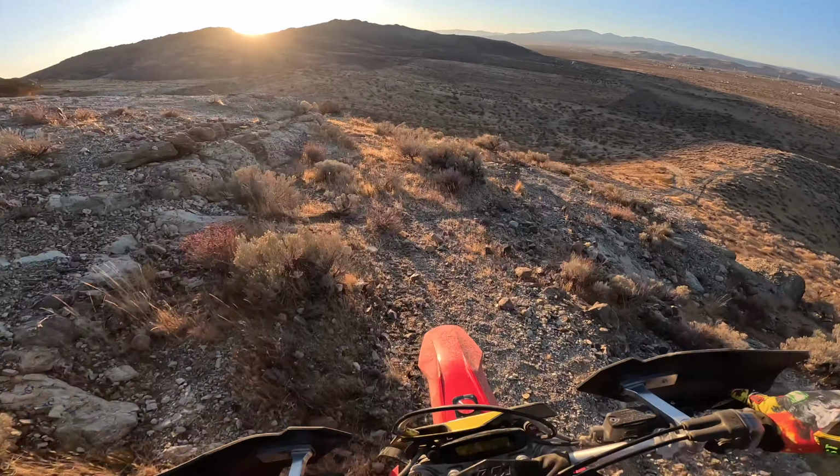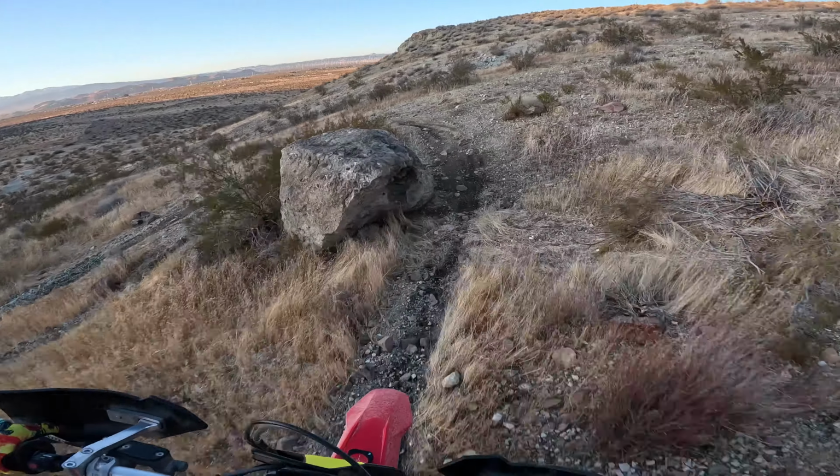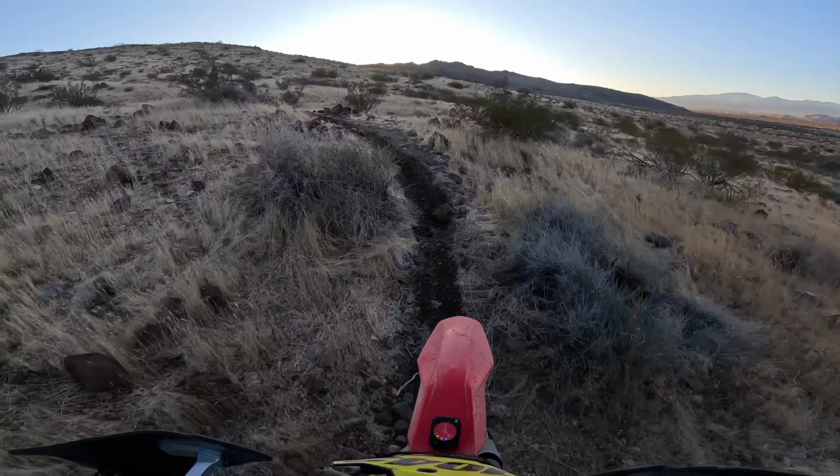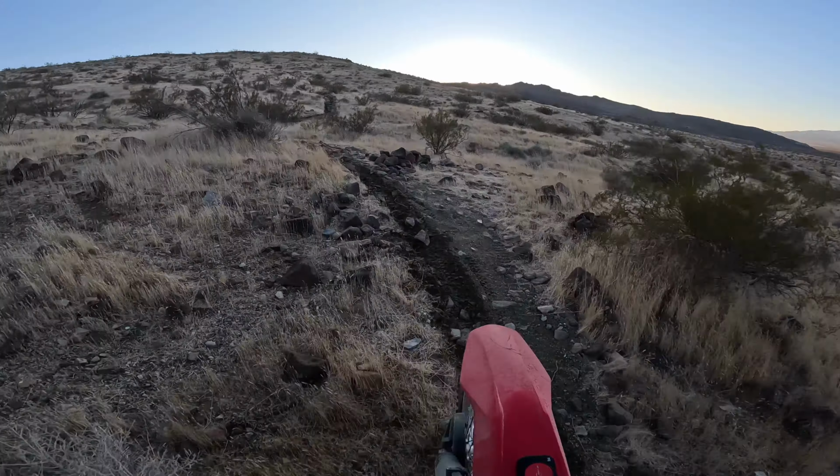Places where if you look ahead, you can actually carry a decent amount of speed. It just needs to be smooth. Look ahead. Nice smooth section. Weight the outside peg. Another nice smooth section. Now the non-smooth section, but where looking ahead really helps.